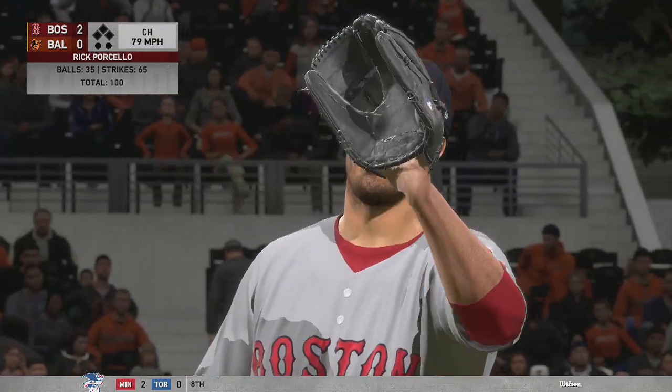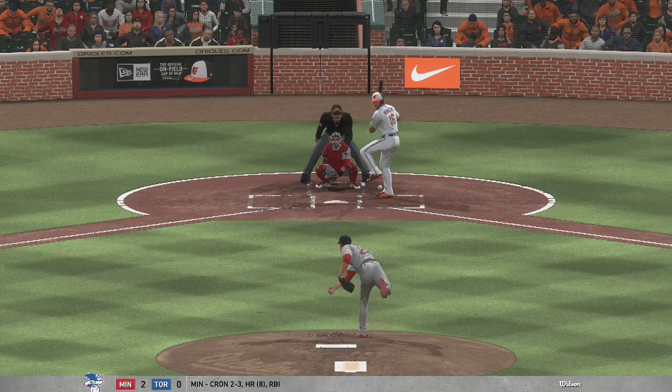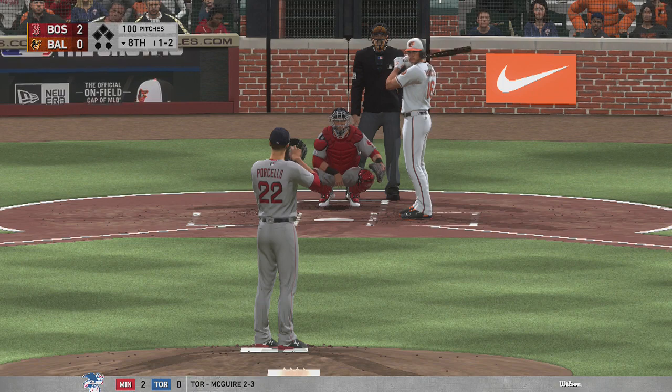Swung on and missed. That's strike 2. You know, we haven't seen that pitch from him in a while, but it looks like he's got a pretty good feel for it. If he's going to pick and choose when he's going to use it, he could steal some strikes that way.